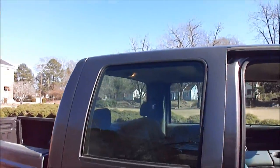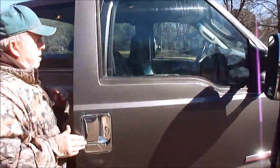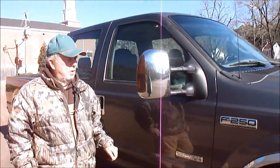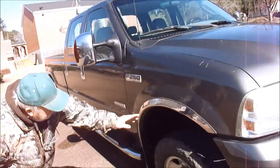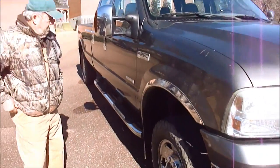Seat working. Everything's straight, not cracked or any of that. That's a nice truck. It's sure a nice truck for what we're going to sell it for. See under here, just the way it ought to be. I don't see anything wrong with those mud flaps.